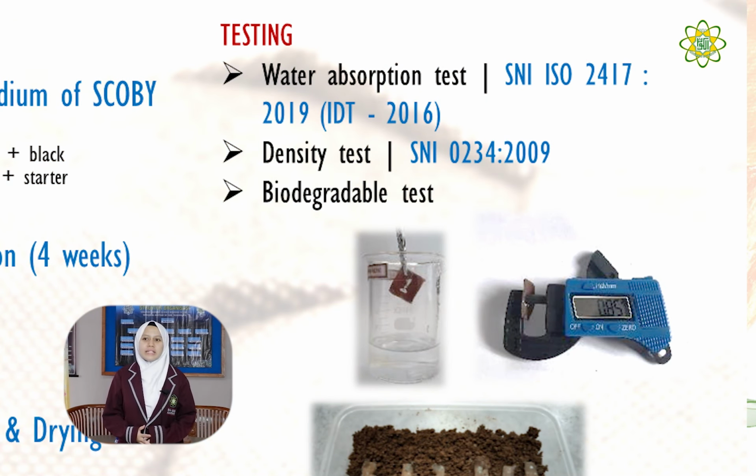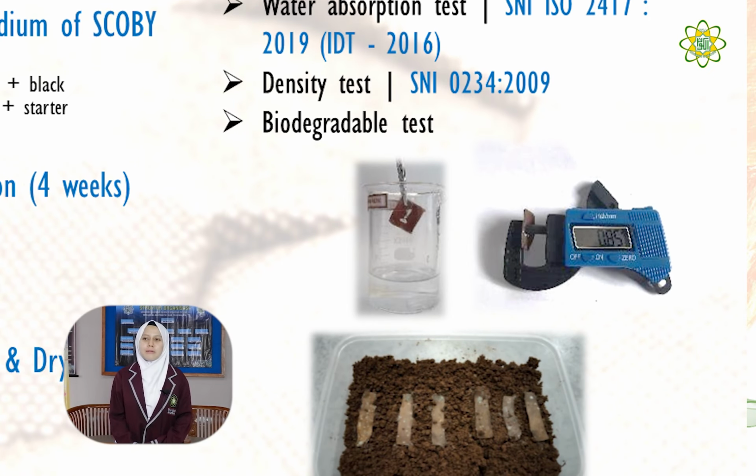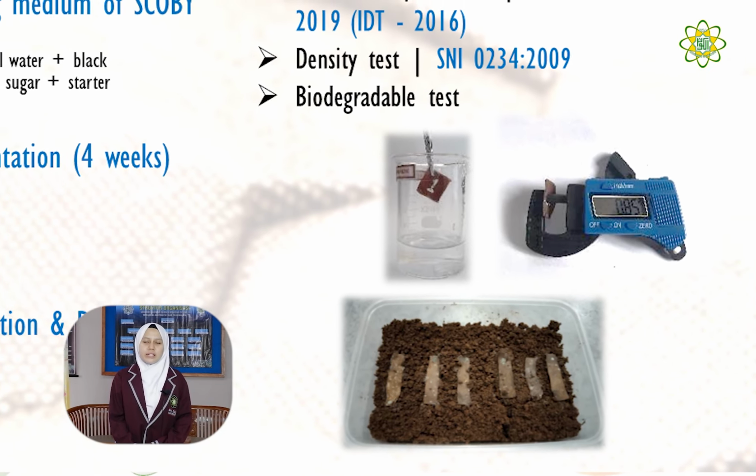To determine the quality of SCOBY leather, we conducted an analytical test according to national standards. The test was carried out by comparing SCOBY leather with synthetic leather. The tests include the absorption test, which uses the swelling technique. Then the density test was done by measuring the volume of the SCOBY. Then, the biodegradable test used an aerobic technique by utilizing the bacteria in the soil.